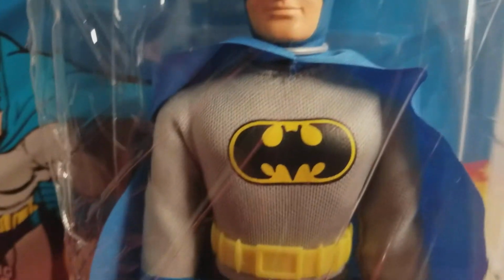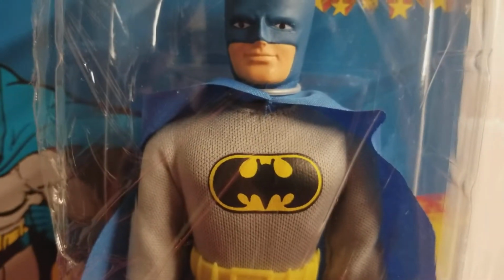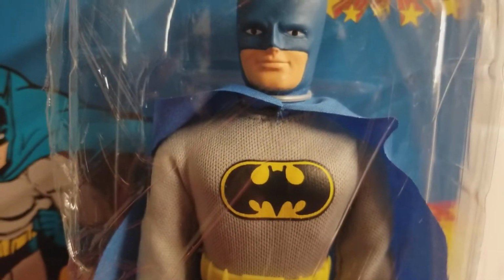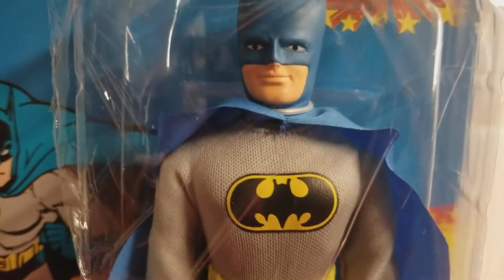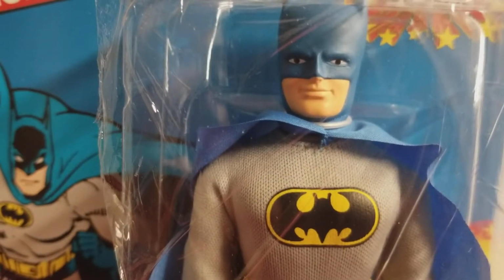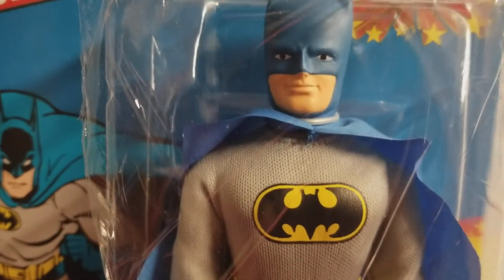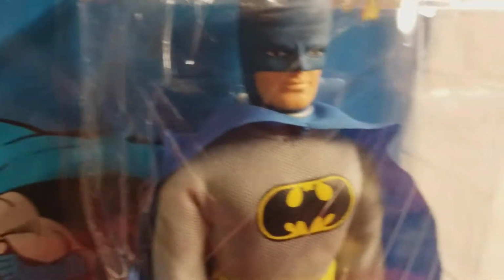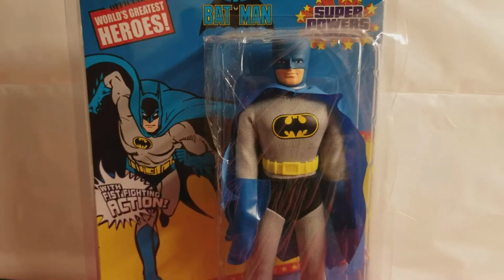He completes pretty much what I'm looking for, all my fist fighters and my MEGOs. You can't have a MEGO collection without a MEGO Fist Fighter Batman. You got to have the original Fist Fighters. They're too cool, you know. So I got the originals, the Robin Fist Fighter, the Riddler Fist Fighter, and the Joker Fist Fighter. And then you're looking at the Batman here. And I love that classic head sculpt. So you have to get this guy.